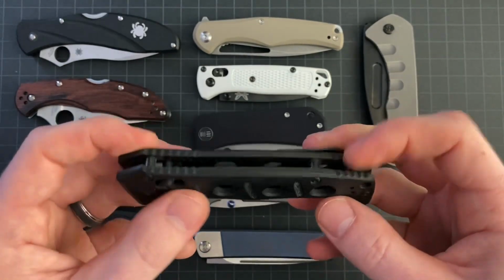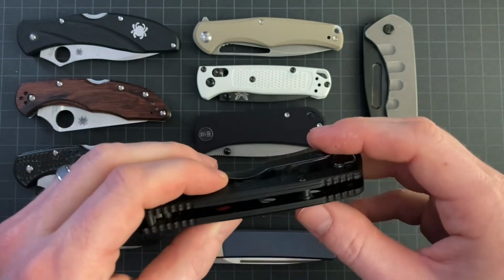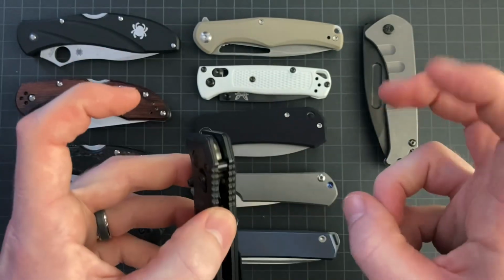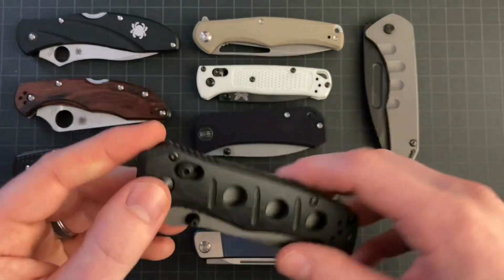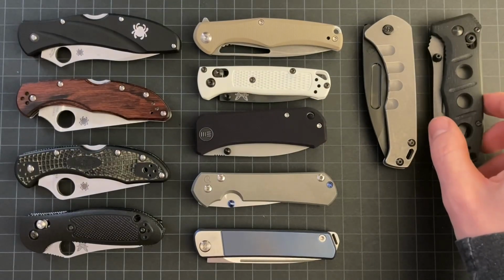Even around the house in pants without a belt that shouldn't really be carrying big knives in, this is great. It works fine. It's obviously not this, but anyway, so this is a recent acquisition. Let's put that guy here.